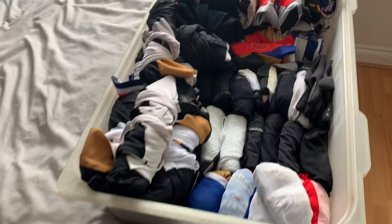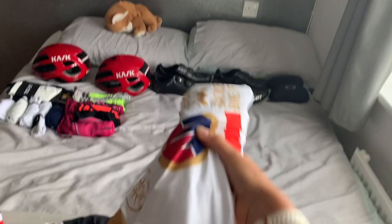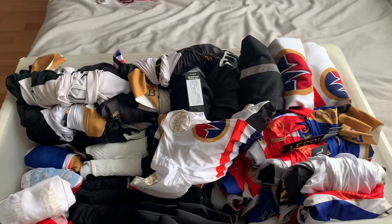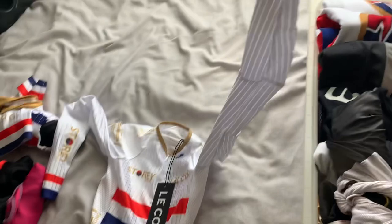Oopsie. But on the plus side, I've got some fresh kit, still with the label on, that I get to take with me. So nice. Such nice gloves, so warm. But I'm hoping it's going to be sunny because it's going to be pretty grim in the rain. But I've got enough kit to get me round. Ready for how tiny the wrist hole is. Like, I have to fit into this.